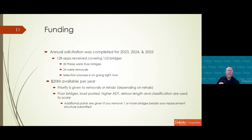Funding, I just want to talk a little bit about funding. Almost completed here, but the new highway bill provided an additional $45 million to the state of North Dakota specifically for bridges, and it's based on poor bridges. The intent is to take those poor bridges and remove them, or replace them, get them rehabbed, repaired, whatever the case is, to get them into good shape.